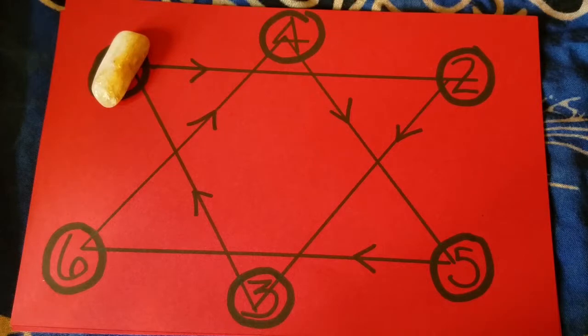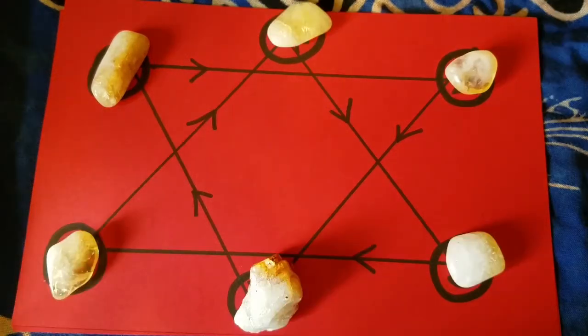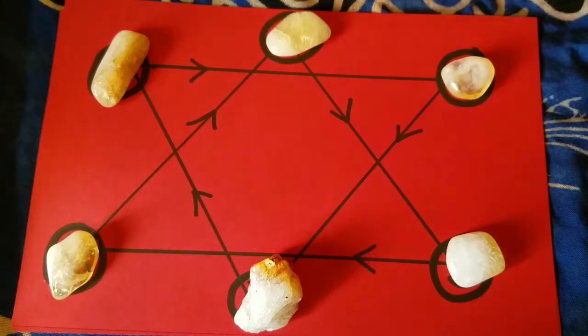And I have chosen citrine for this grid. This is a grid that can be used for protection. That is my main purpose when in Journey. But it also can be used for manifestation depending on the stones used. And that's why I have chosen citrine. I associate stones that are associated with the solar plexus chakra with manifestation.